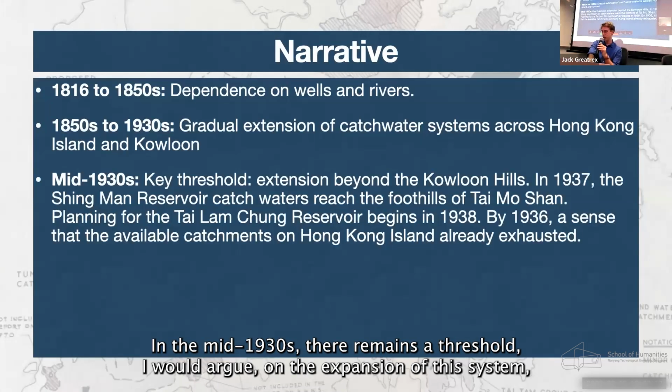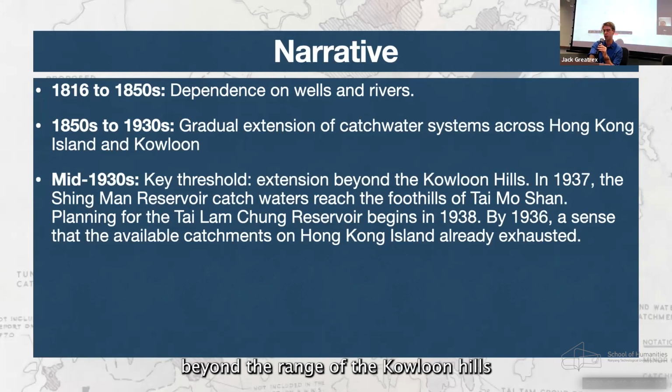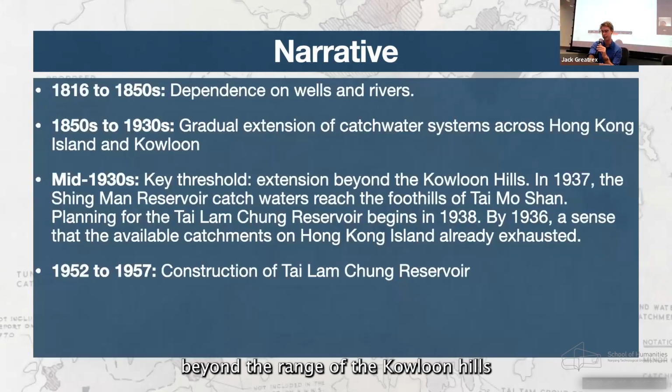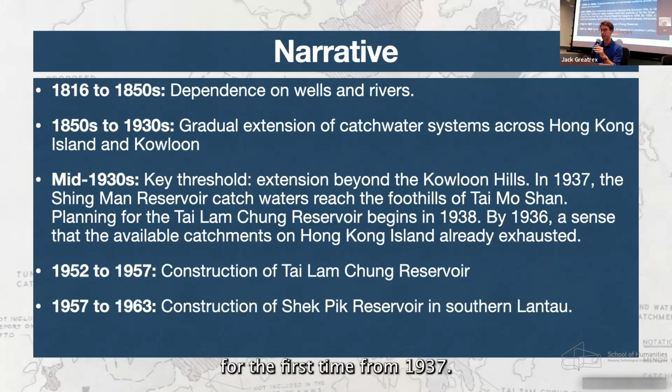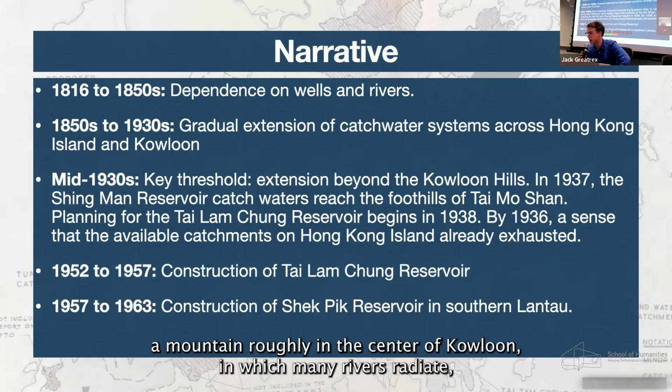The mid-1930s were a major threshold, I would argue, in the expansion of this system. Not least, in this moment, the system expanded beyond the range of the Kowloon Hills for the first time from 1937, when catchwaters from the Xingmen Reservoir reached all the way to Tai Mo Shan, a mountain roughly in the center of Kowloon from which many rivers radiate.